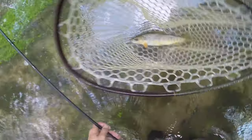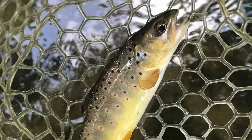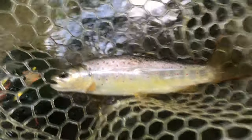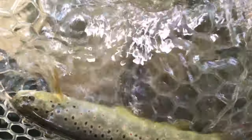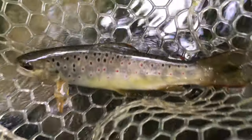Beautiful fish, man. Wow. Alright, this is another pristine wild brown here on Beaver Creek. What a beautiful fish. Man. He is fantastic. Par marks on this fish are outstanding. Look at this. Man, that's great. What a pretty fish.